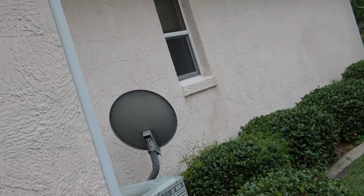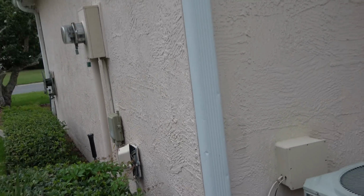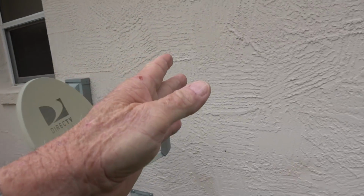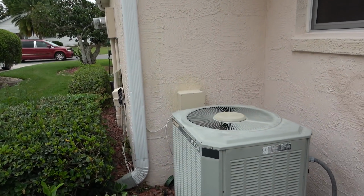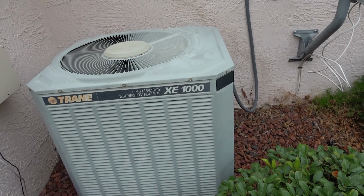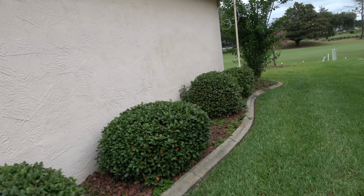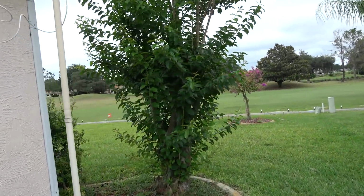This garage has been stretched. Right here, we see where you have about a 4-foot stretch. Whenever you see the garage coming off the body of the house, you know the garage has been stretched, okay? This Trane air conditioner is an original. It is a 10 SEER, the XE10 is a 10 SEER air conditioner. That air conditioner still works. And you know what they say, you can't stop a Trane, right? All right.